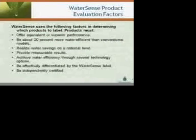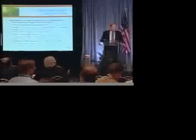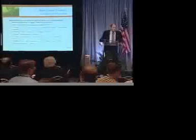So how do we go about that? What criteria do we use to decide whether or not we're going to label a product or attempt to label a product? And then as we go about that, what criteria do we use to set some of the levels or parameters in the specifications associated with labeling? So here are the guidelines we work with.